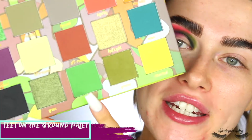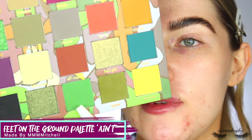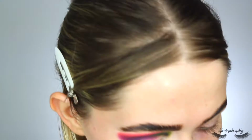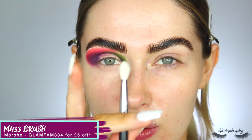And then next I'm gonna take the shade Ain't. You can tell it was made by a British person because it says ain't in it and it's such an English word. But I'm gonna take Ain't, which is this kind of true green, I would describe this as, which is right here where my pointer finger is pointing to, and I'm taking that on a Morphe M433, which is another kind of skinny blending brush.